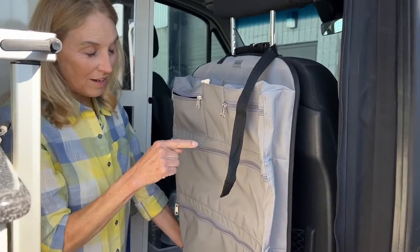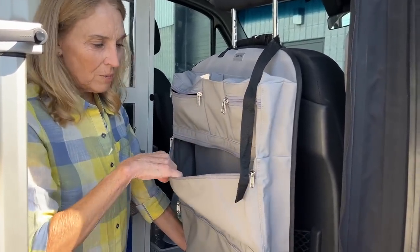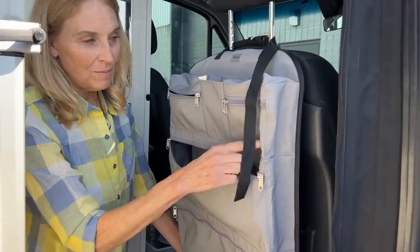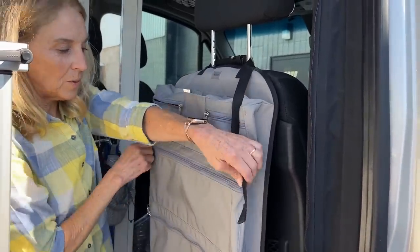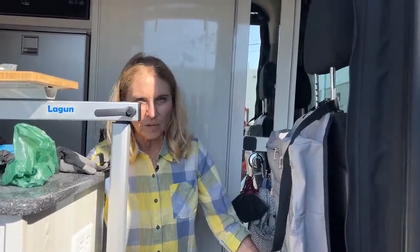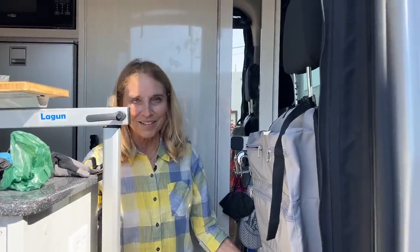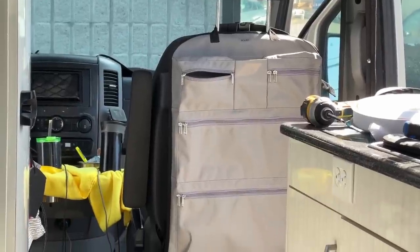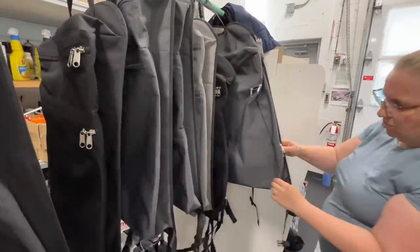This is the new style, and I like it. It's a little more streamlined, even though the pockets are the same. It's just a little more streamlined look, but I like the lighter color as well. So it's 300 Canadian and 250 US. Yes. John is saying yes with the camera. We purchased their latest design, and I love how well it snugs the back of the seat and keeps items organized.